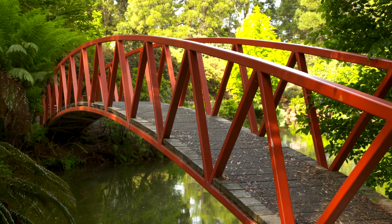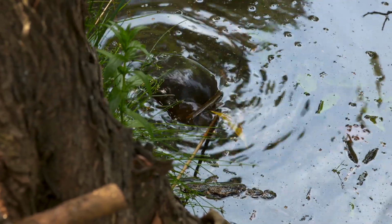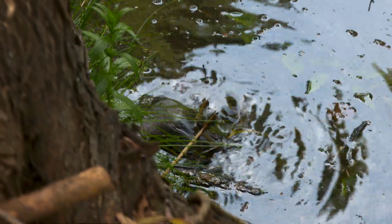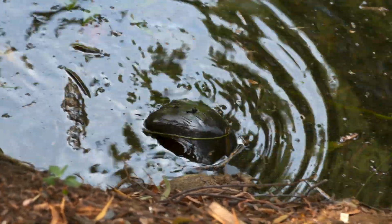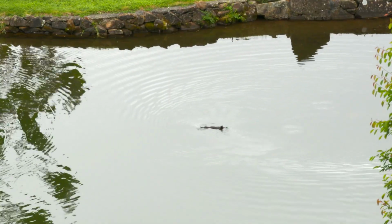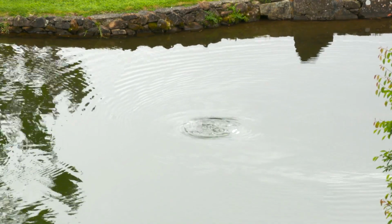All of the large ponds and lakes here are filled with local platypus. Yeah, this is their home, fossicking around looking for food, popping up to say good day and then diving down again.